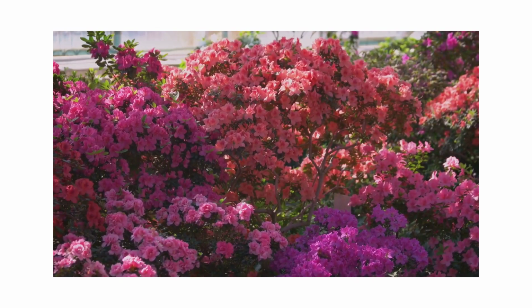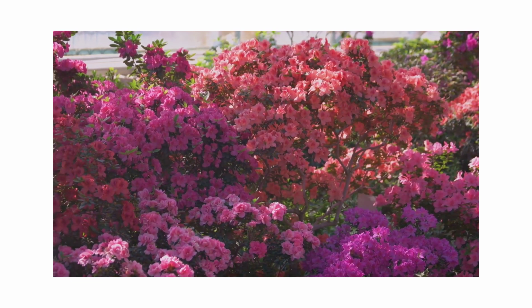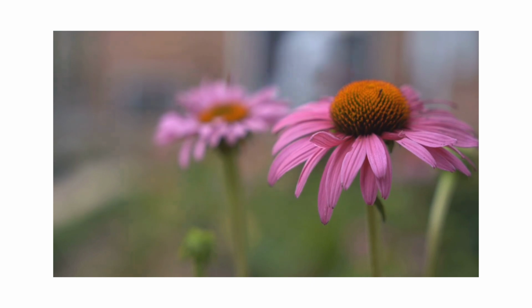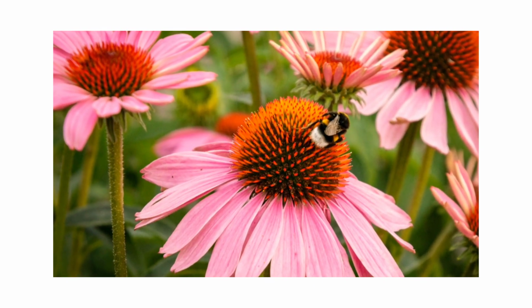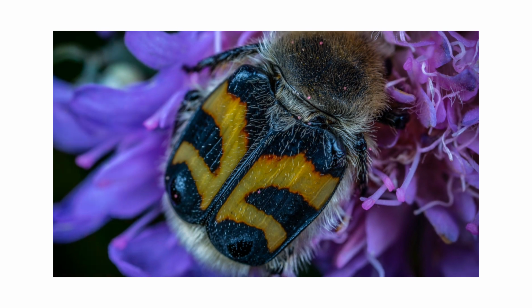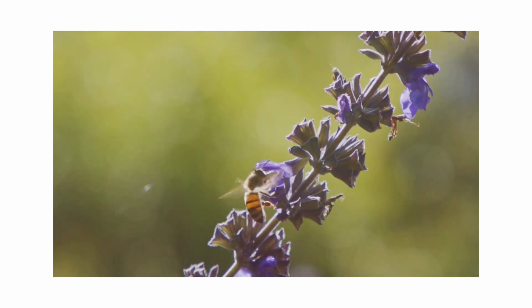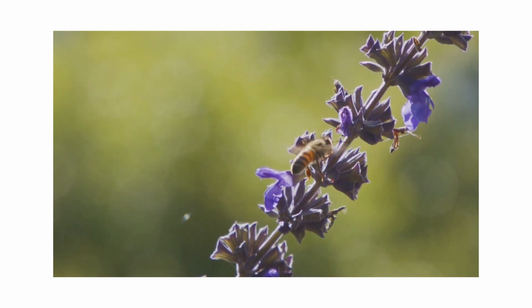From midsummer to early fall, these blooms transform the garden into a sea of pink, lavender, or even white, depending on the cultivar. The flowers themselves are a sight to behold. Each tiny blossom is a work of art, with delicate petals surrounding a central disc filled with nectar and pollen. These intricate blooms attract a wide array of pollinators, their buzzing and fluttering a testament to the plant's irresistible allure.